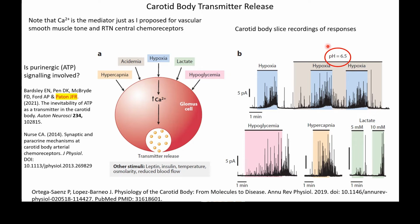And also note that if you make this very acid, the response to hypoxia increases. This is tremendously acid. This is way beyond the normal range of pH in tissues. So the slice apparently can tolerate this. But there we are. There is transmitter release. These are release recordings of the responses of the transmitter release. And so there are all of the things that it responds to.